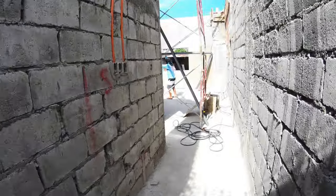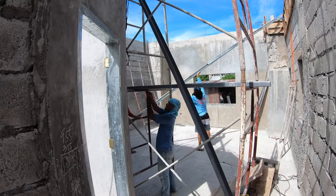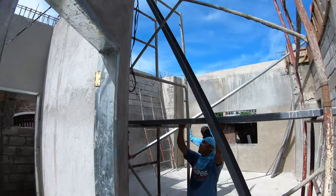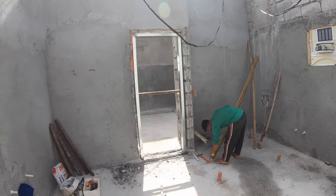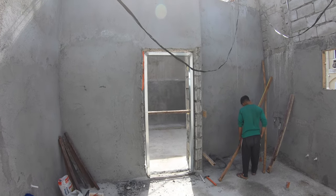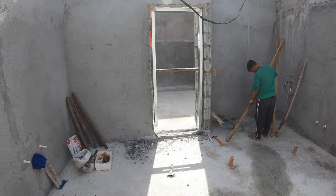All right, coming into the master suite. The metal guys are starting to work the roof beams some more and the long purlin stretches. And inside the bathroom, Mr. Anjo is fitting in the door frame for the master closet.